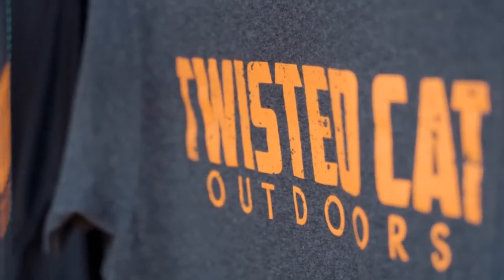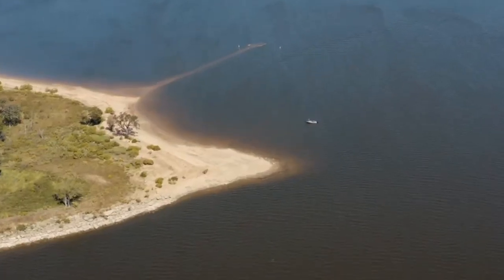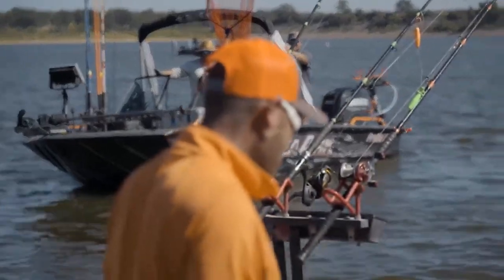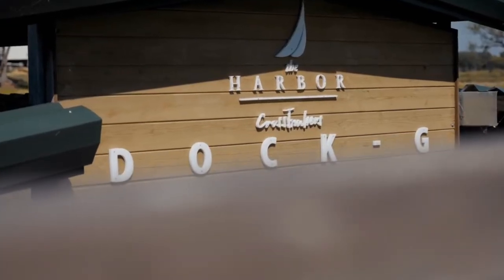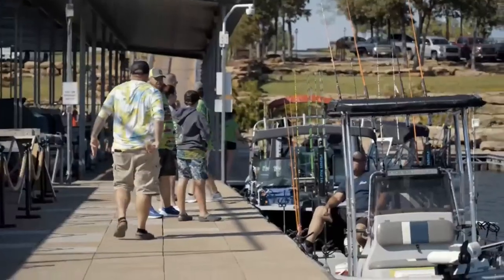Hey, everybody. We're here at Keystone Lake here in Manford, Oklahoma. This is a beautiful lake, big lake, clear water, lots of fish. We haven't seen a lot of big fish this week pre-fishing, but I think we're gonna see some tournament day. Really excited for it. Everything about this event is awesome. We are here at the Harbor Grill. It's a really cool place. We got food, drinks, fuel. You can dock up. Everything will be out of the Harbor Grill.